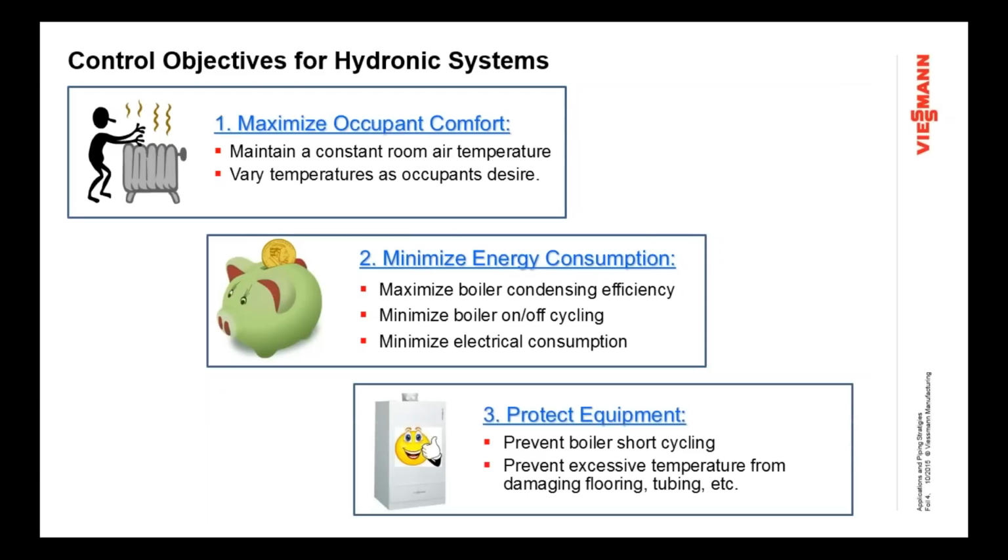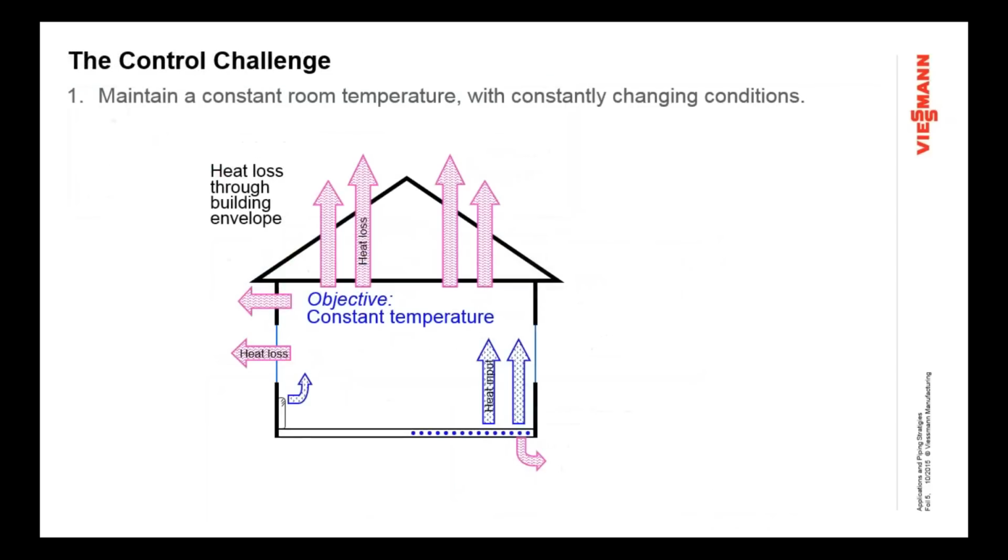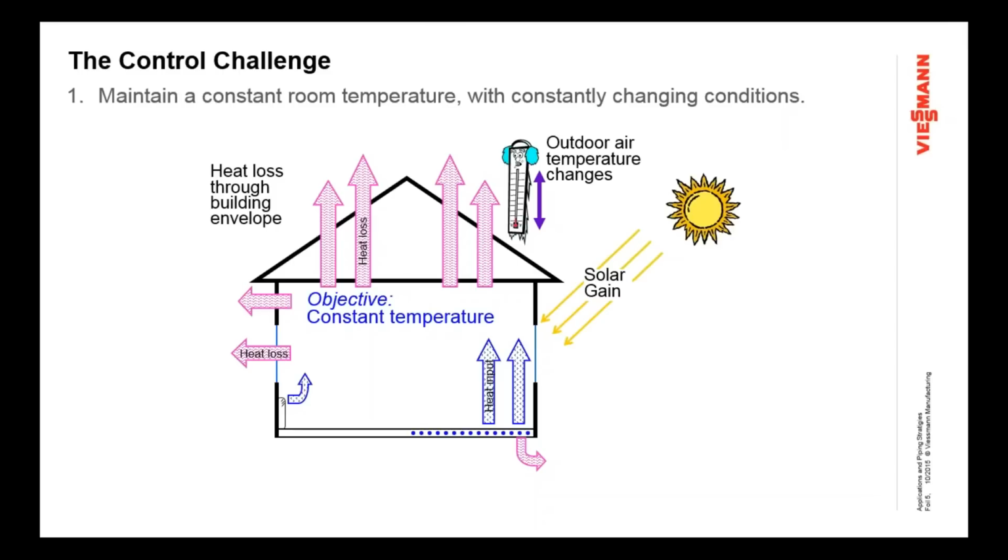And then the last thing that our objective should be about is protecting the equipment. Again, we want to minimize that on-off cycling. We want to protect the radiant floor system from getting overheated. We want to make sure that everything's working in concert for a long service life that's not going to cause the customer any problems. So that's our objective, a comfortable, efficient system. But what are the challenges? The challenges are huge, because we have heat loss and heat gain from our heating system, but we also have a lot of other things going on that make it hard to maintain that constant even temperature. We've got outdoor air temperature changes. We've got solar gain.